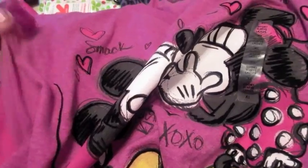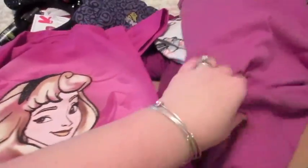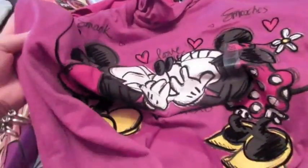And then after we got home from the last trip, I got a couple of shirts. I got this Mickey and Minnie smooching shirt, which I think is very Valentine's Day-ish. And then I also picked up this Sleeping Beauty shirt because I really like the pink color that it's on. So I'm going to be bringing all of those with me as well.